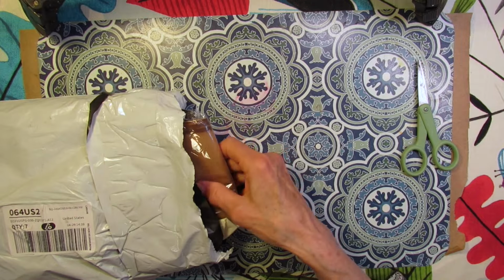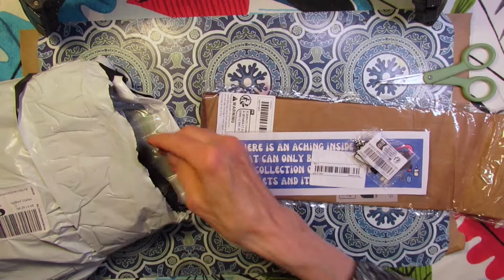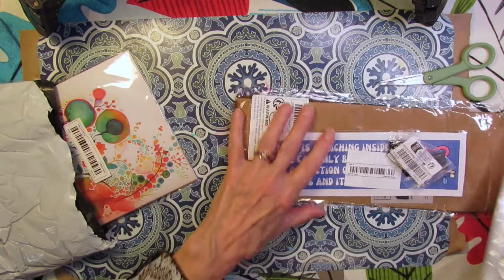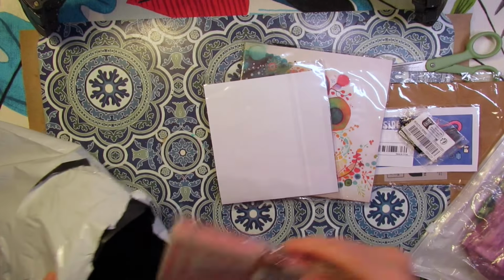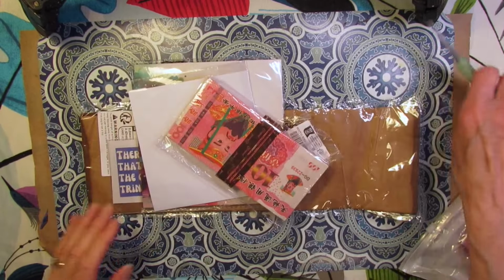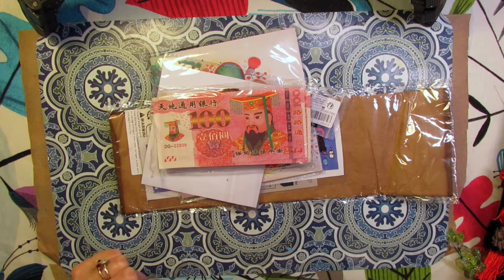I got some special papers, and some special possum things. Oh, and a dress. I got a dress. All right, let's see. I will share these with you. All my goodies here. On the top of the pile, well, it is a very small pile, isn't it?